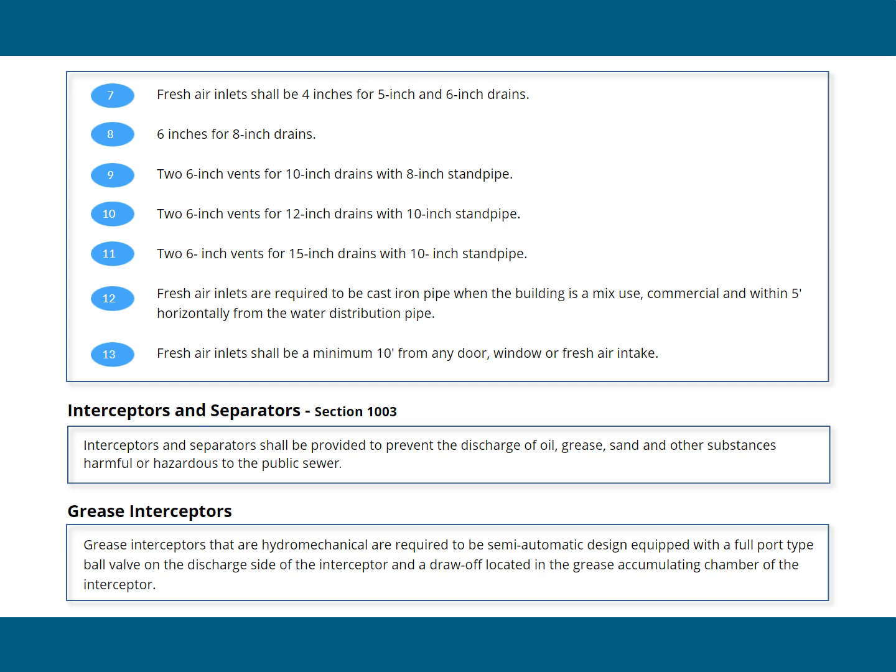Fresh air inlets are required to be cast iron pipe when the building is mixed-use or commercial, and within 5 feet horizontally from the water distribution pipe. Fresh air inlets shall be a minimum 10 feet from any door, window, or fresh air intake.